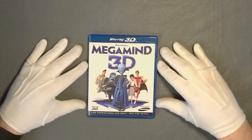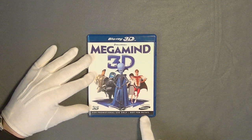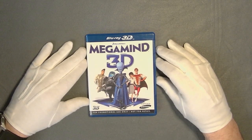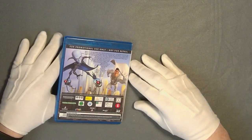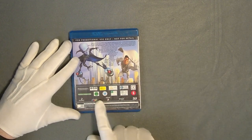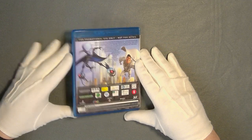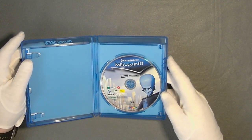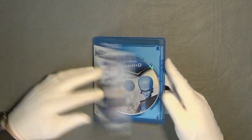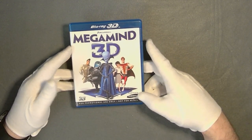This is one that was interesting to me because it has the "for promotional use only, not for rental" label, which means I think it came with a Samsung television, and it's got all of the different ratings and stuff across the back. So I don't know. This one's a weird one. And I definitely want to say that it probably came packaged with a Samsung 3D television.